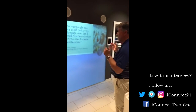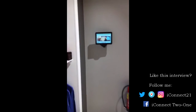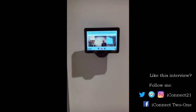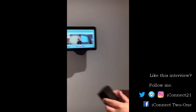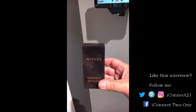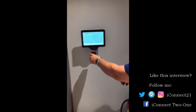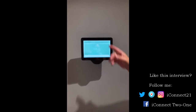It's quite the same as the other room, but we have the possibility of different activities in each room. I want to see how this one works. It was actually installed just an hour ago, so I will take this item and scan the barcode. So everyone, this is a barcode now. It's not RFID anymore. It searches for the product.